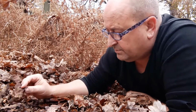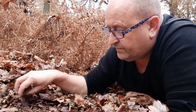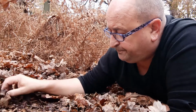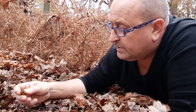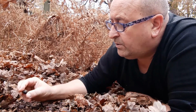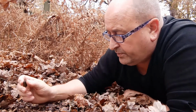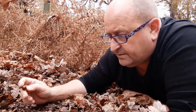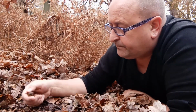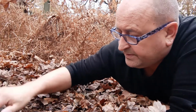Oak leaves are one of the few species of trees where the leaves are tough enough to take a long time to break down. And then within the oak leaves, you get old acorns. This year's been a poor year for acorns. In fact, I haven't seen a fully formed acorn this year. All the ones that I have found have been deformed.